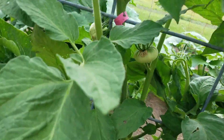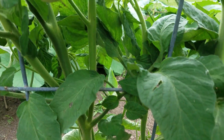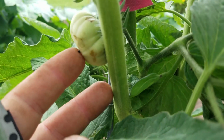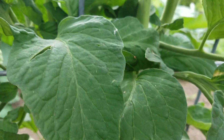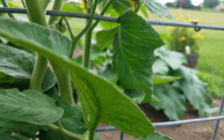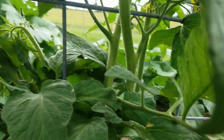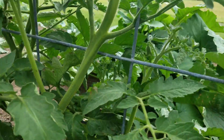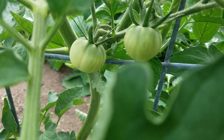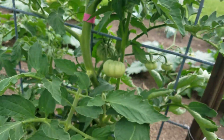This is a weird shaped tomato. This is the Prudence purple. I hope that's not nothing. I really hate how the birds sit on here and poop all over my stuff, but anyway, black Krim. See the difference in the tomatoes. Another black Krim.